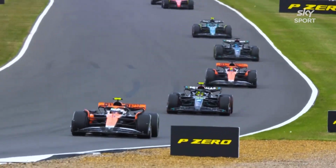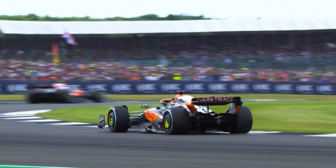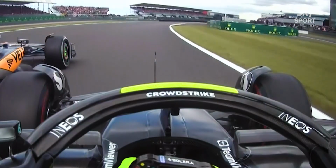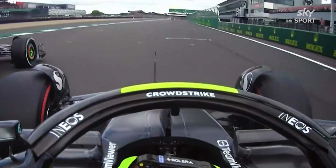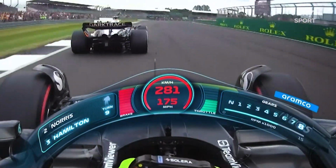Most pleasing aspect was that we achieved these results on merit. A massive credit to the team. Clearly the upgrades we've brought to the car are working an absolute treat. We have a lot of work to do. I think I know exactly what we need to do, and I think we've got to have some serious conversations about what we're going to do moving forwards. We have strengths in our car, and long run particularly is great. As soon as we get the rear end that they have, we're going to be on our way.